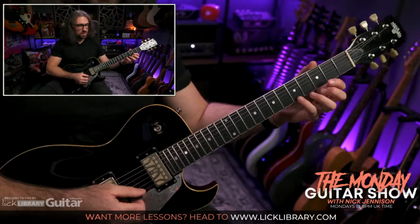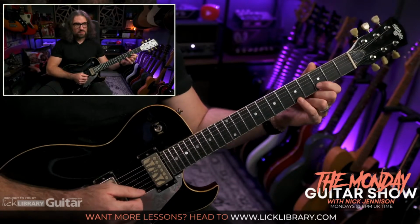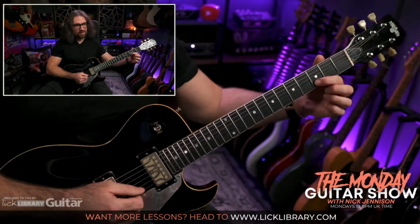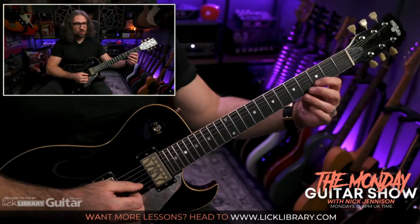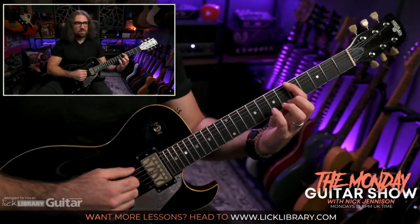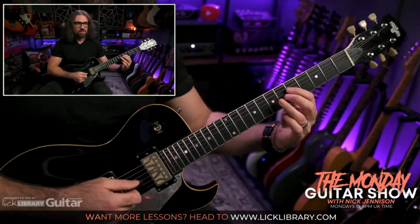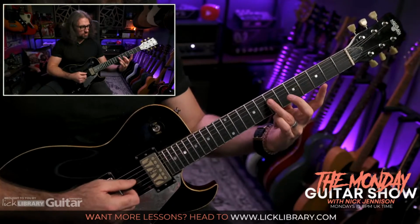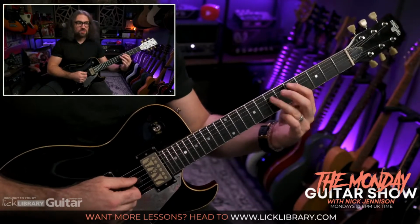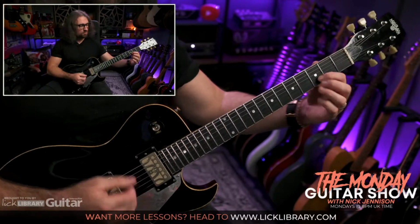I could also visualize this relative to this root. Here's my root note. The 4th will always be here, 2 frets back on a previous string. How do I know that? Well, there's root, flat 3rd, 4th, keep that in mind, 5th, flat 7, root. There's root, there's 4th. So root, 2 frets back in the previous string, 4th.